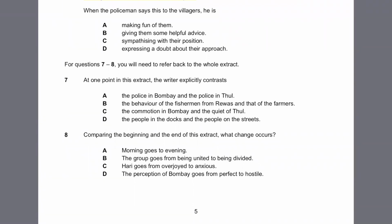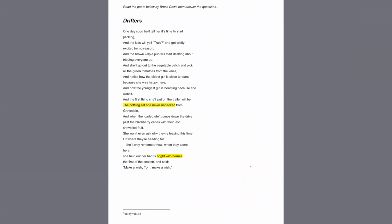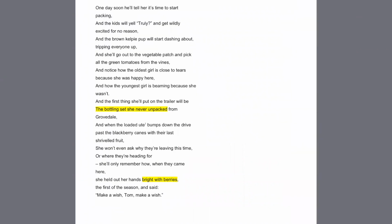That was reading comprehension 1. That was helpful. Now we're going to move on to the poem Drifters.